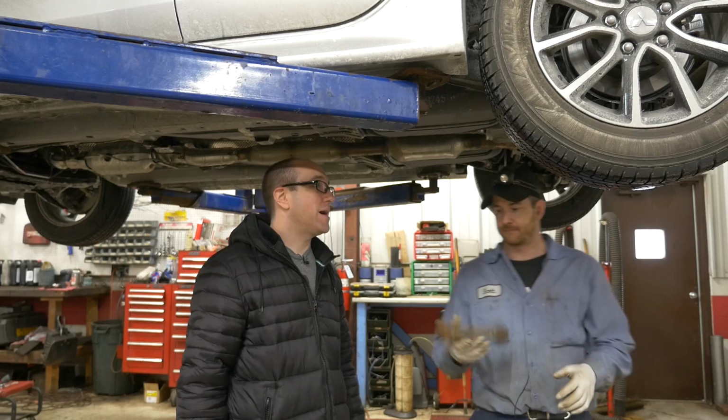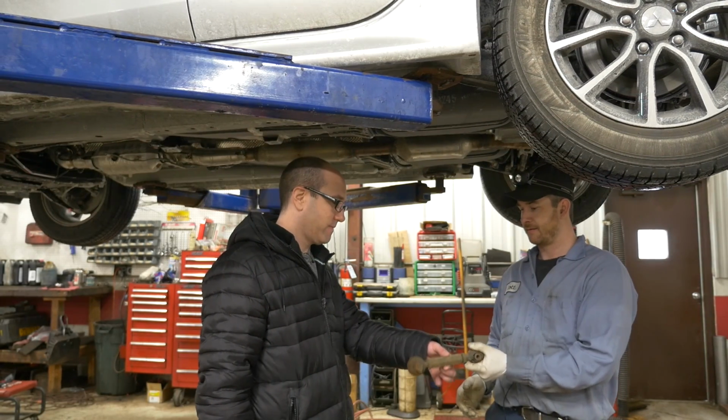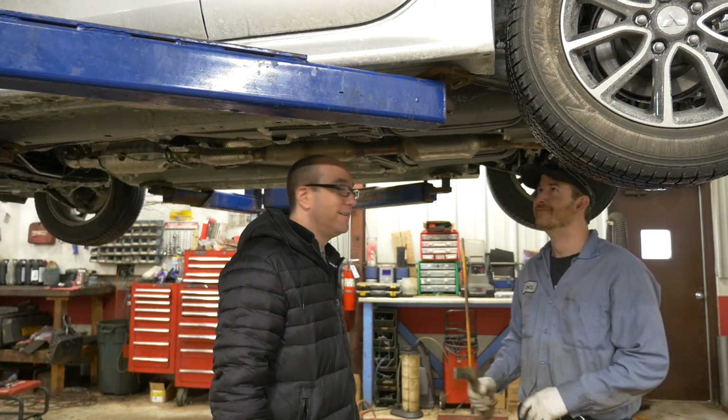That's about it for the underbody of the Lancer. What do you think overall? I ain't touching that thing. How heavy it is. It feels like it's a piece off the Titanic that you dug up.